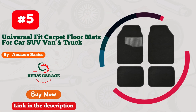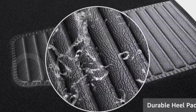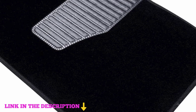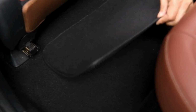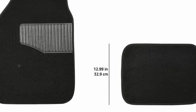Amazon Basics Universal Fit Carpet Floor Mats, the ultimate choice for keeping your vehicle's interior pristine while adding comfort and style. This premium set of 4 black carpet floor mats, 2 for the front and 2 for the rear, provides superior protection against spills, dirt, mud, and debris. Designed with practicality in mind, these mats feature rubberized nibs on the bottom for a secure, non-slip grip, ensuring they stay firmly in place no matter the road conditions.